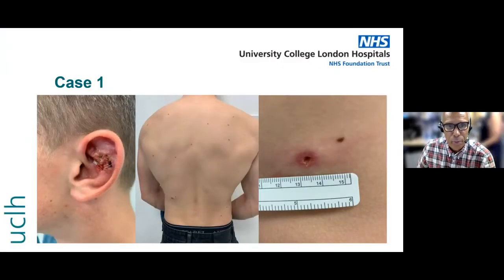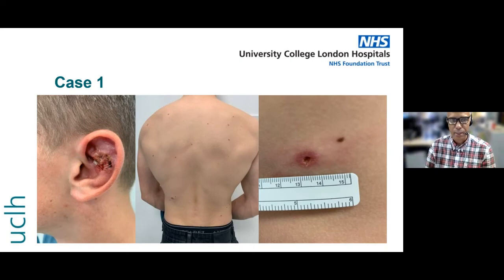So the first gentleman is a 21-year-old man who'd been in Belize, and he presented with this ulcerated lesion on the antihelix of the ear, but also on general skin examination had a nodular ulceration on the left lower back. As I say, he'd been to Belize. Can I have the next slide, please, Adam?